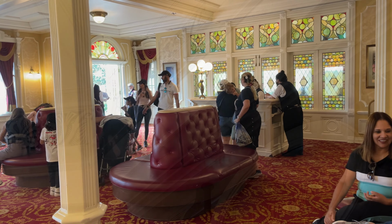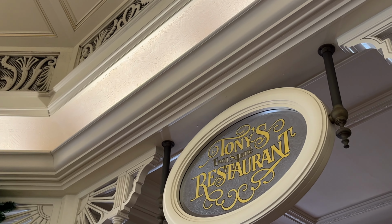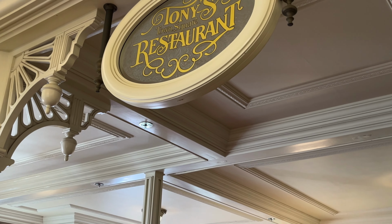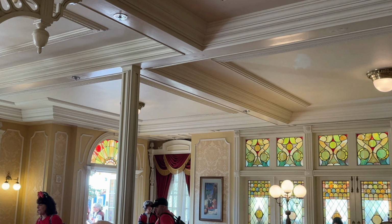This location, as mentioned, has prime real estate here in Town Square. At the Magic Kingdom of all places, every restaurant in this park should be an all-star restaurant, one that everybody celebrates and loves to be a part of.